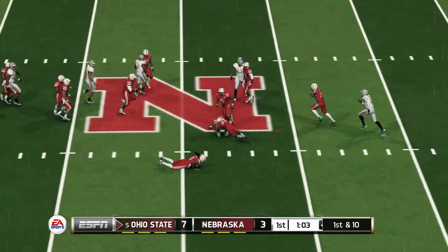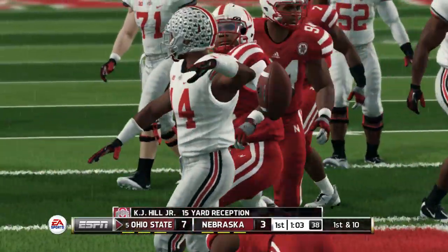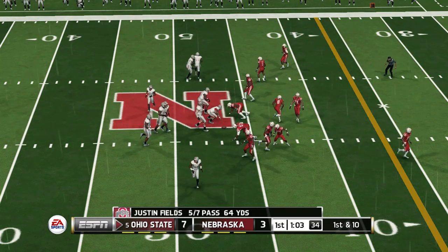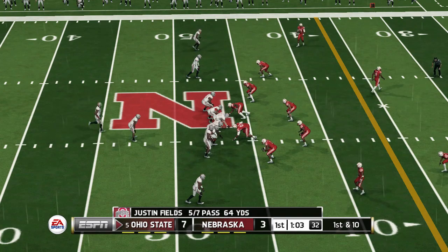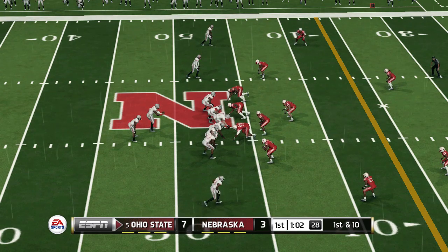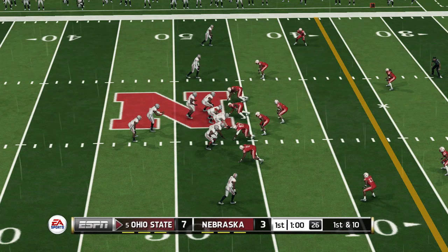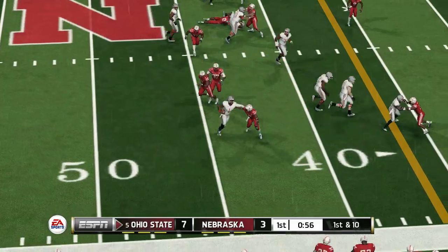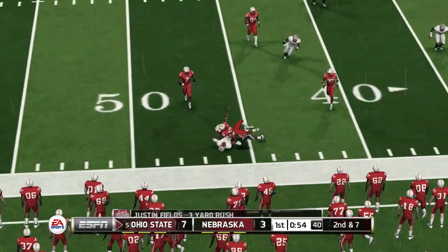Quick out to his receiver. He's taken down at the 47-yard line. That's a gain of 15 on the play. First down. Good open field tackle.